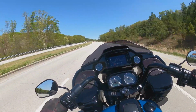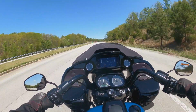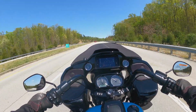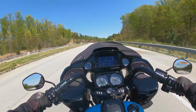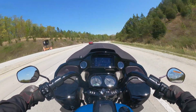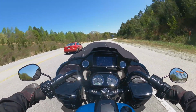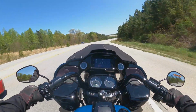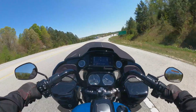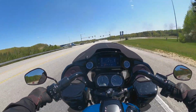What I'm curious about with this is the fairing, right? The big debate, the hot debate, Road Glide fairing or Street Glide fairing, and how does it feel as far as the wind? And it might take more than just a few miles, but I can tell you, there's no buffeting right now. I'm very comfortable. I can feel the wind passing around me, and no trouble at all whatsoever.